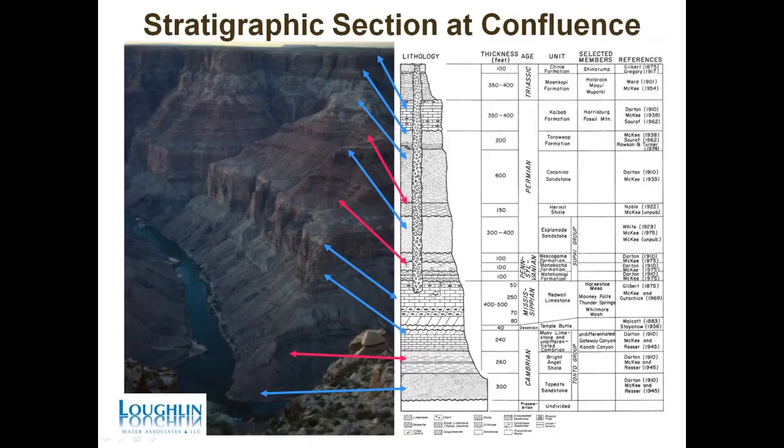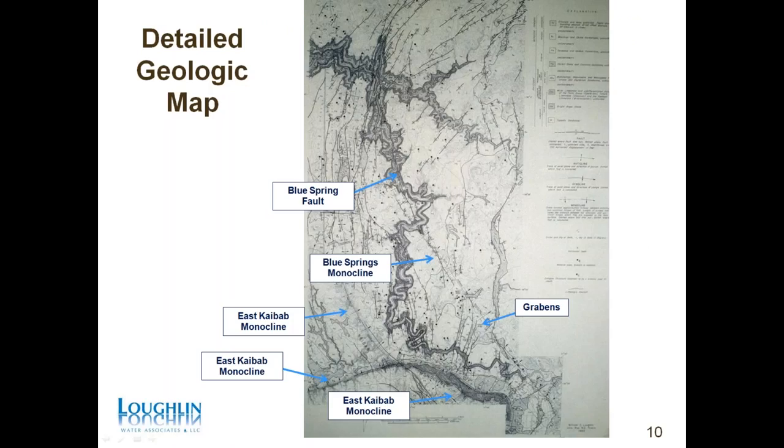This is the Esplanade Sandstone, Hermit Shale, Coconino Sandstone, massive, Toroweep, and at the very top here is the Kaibab Limestone, which is a resistant layer that forms the marble platform. And so here's the detailed geologic map of that area.